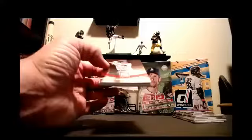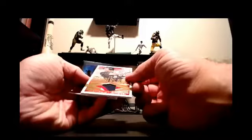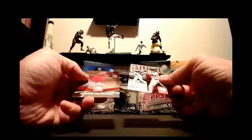All right, Nick Castellanos, Detroit. Kolten Wong, St. Louis. And for Minnesota, Members Only, 20 out of 26, we've got Brian Dozier. So Minnesota so far is doing pretty well. And Mr. Jose Abreu for the Sox, and Jason Heyward for the Cardinals. I like that Abreu. I've never seen that one before.